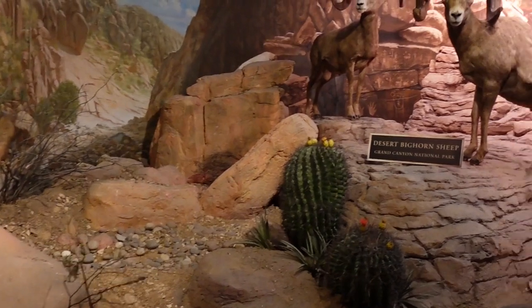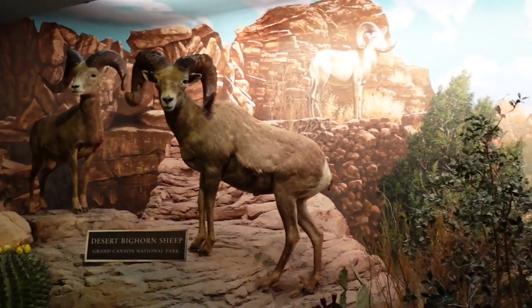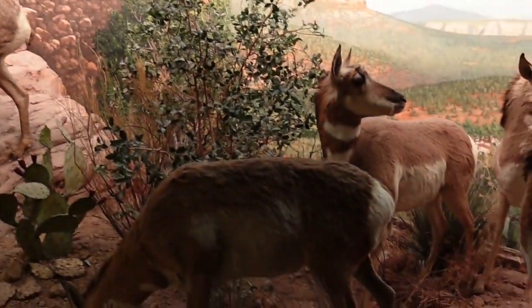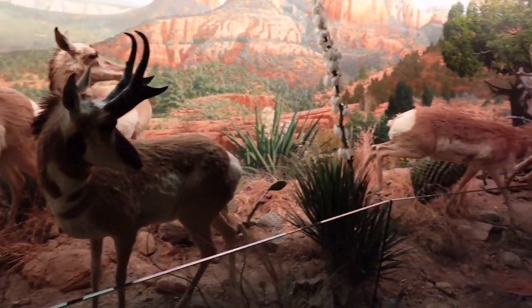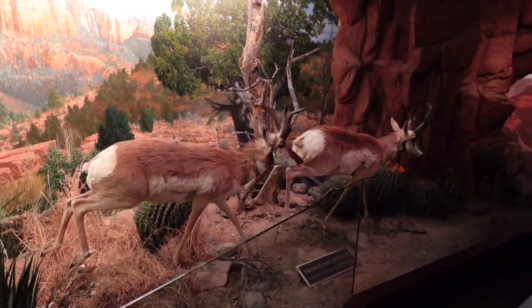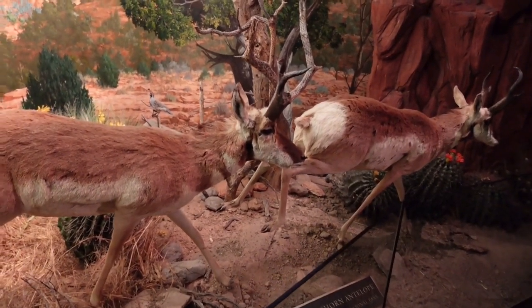Got some coyotes. We got the desert bighorn sheep. We got the wife somewhere. The camera keeps going. It's on autofocus, but it keeps going in and out of focus for some reason. We got some pronghorned antelope right here.